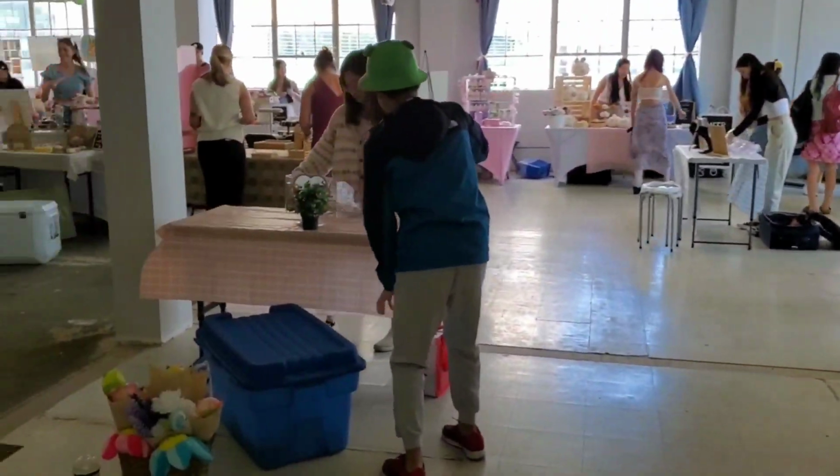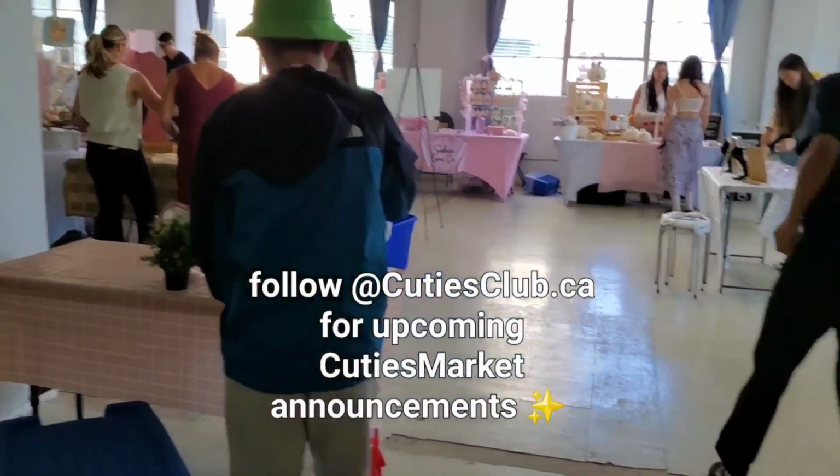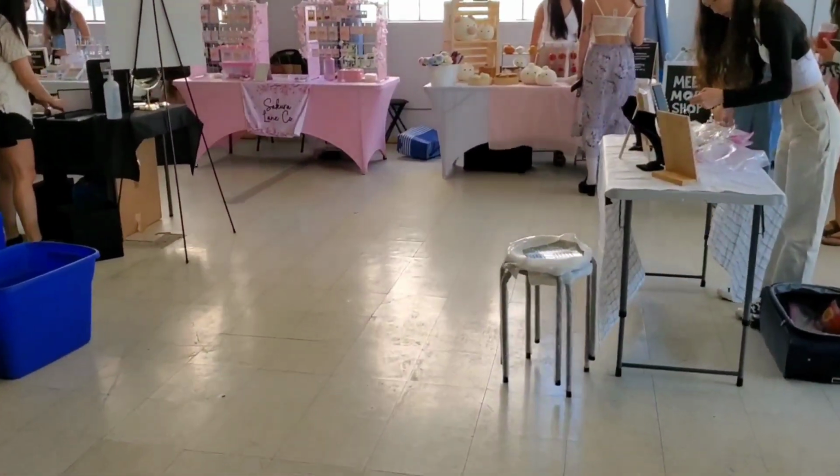These are some extra chairs if people need them. There's a bathroom right there, but otherwise it's a super open space, and there are so many cute vendors. If you're in Calgary, you have to come. You have to come to the Cuties Market.